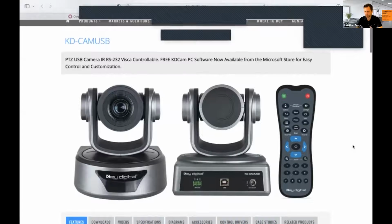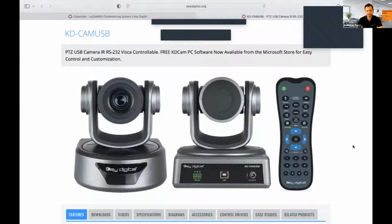Because I think there's a lot of options for PTZ cameras these days. We wanted to just take a simple approach that could be very cost effective. And so on the back there, you see the USB connectivity and you see the RS-232 and the power, and that's it.